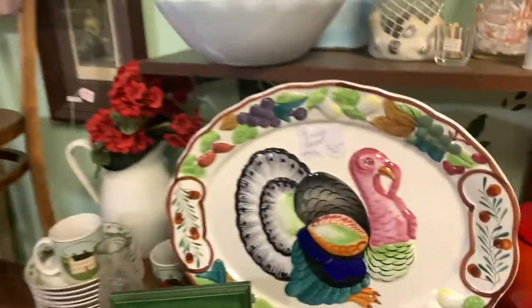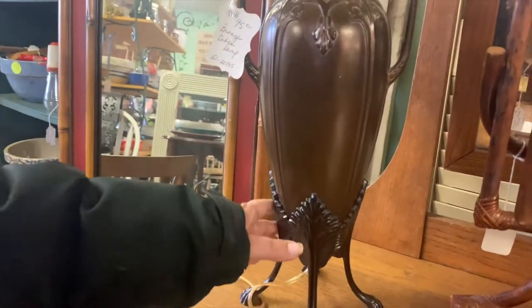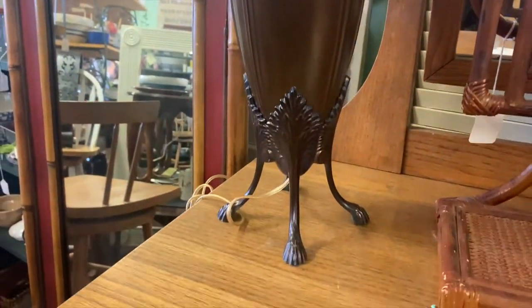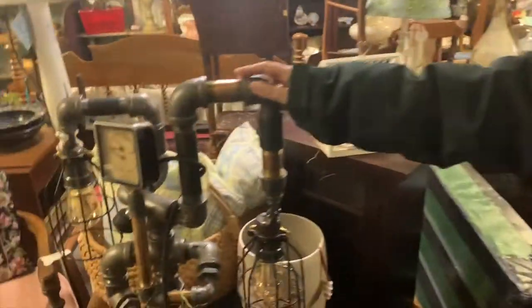Your dog. What do you see, Allie? Anything? I like this. Looks almost like it's a bronze. Yeah, it says bronze. Kind of copper tone. Yeah. Interesting. Don't ask me why. I do like it. Ooh, I like this too. This is art.